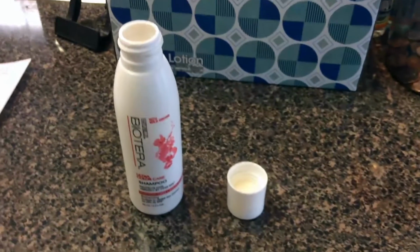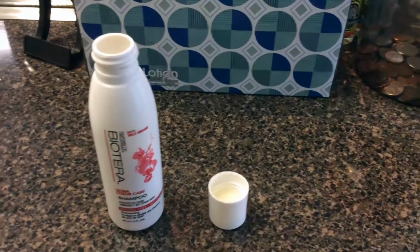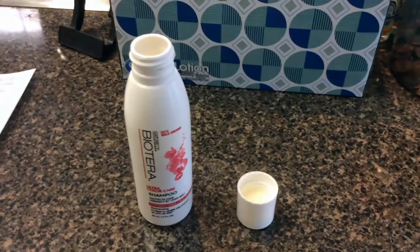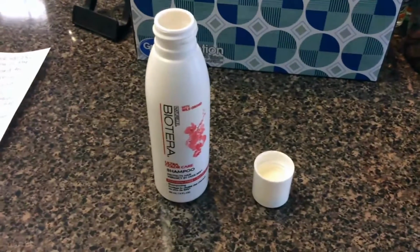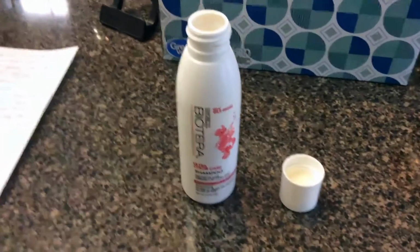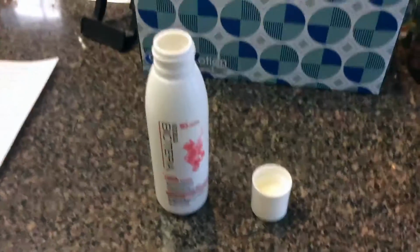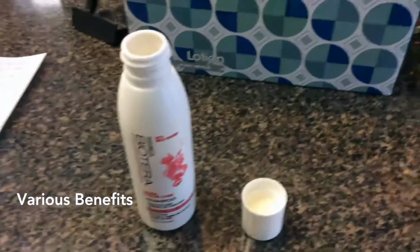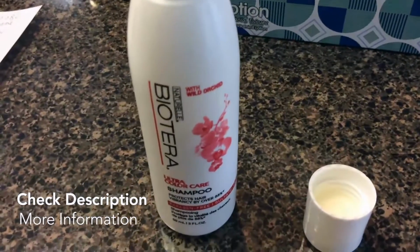So that's the good stuff, those healthy flowery ingredients. Also, when I was looking it up, it has Tri-Soy Complex, which helps nourish hair without creating excess buildup, while also keeping your hair vibrant, looking fresh and colored, and won't strip the color out. So yeah, that's just some information about the Bioterra Ultra Color Care Shampoo, and this is the one with Wild Orchid.